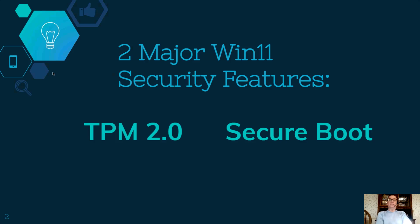Okay, so the two main Windows 11 security features, and I'm sure if you read any article about this, the two are called TPM 2.0, which is Trusted Platform Module, I believe, is what TPM stands for, and Secure Boot. And Chris, have you heard anything about these two, and what, generally speaking, is the agreement or the concern about these two? I've heard about both of those two.